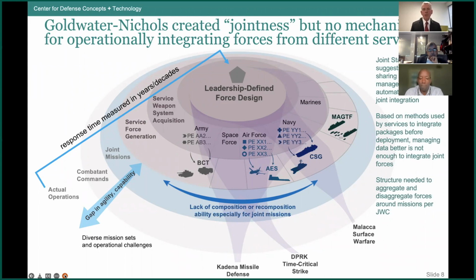So this machine-to-machine integration we have to accomplish happens in the field, but we're trying to figure out how to do it industrially from the Pentagon, which is probably not going to work in any realistic time frame. So we need to think, instead of trying to integrate the joint force in its birth back in the Pentagon in the force generation process, to instead integrate those forces in the field when they arrive there to operate together. That's the most expeditious way to pursue joint integration, in the field with the combatant commander.